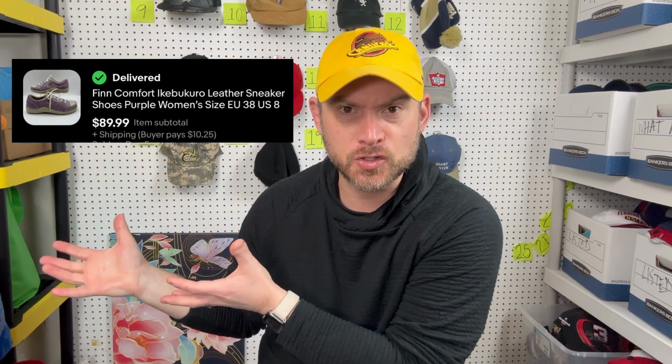Now, before we get to that, I gotta share a couple other big dog sales with you guys. First up were these Finn Comfort shoes. They sold for $89.89. Now, we have other Finn Comfort shoes listed. We've sold some in the past, nowhere near that. Usually in the $25 to $32 range for the Finn Comforts.